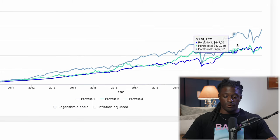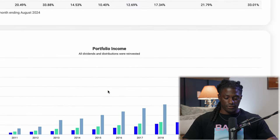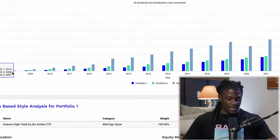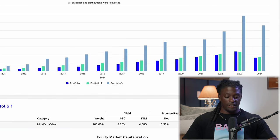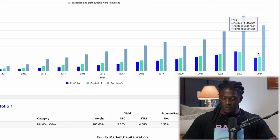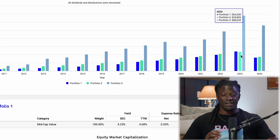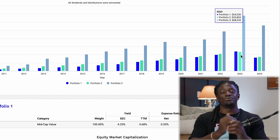You guys can see the portfolio growth. And if we scroll all the way down to our returns, right here on the portfolio income, you guys will see the first year we would have made anywhere from $314 in dividends to $800 in dividends. And 15 years later, in 2023, you'll be bringing in $24,000 with PEY every single year, $23,000 with ticker symbol O every single year, or almost $70,000 with Main Street Capital, bringing in $68,000 per year from our dividends alone. That is enough money to retire right now.